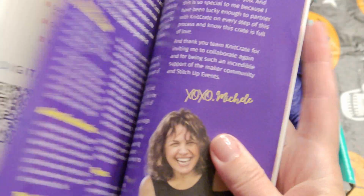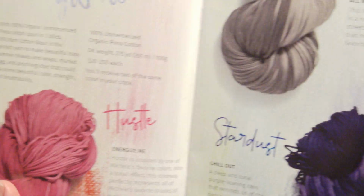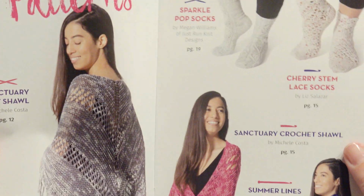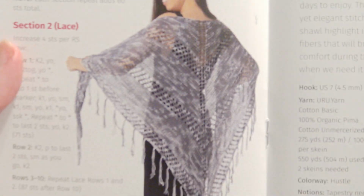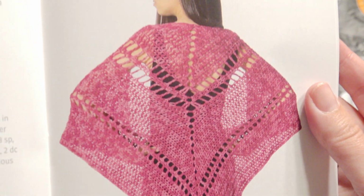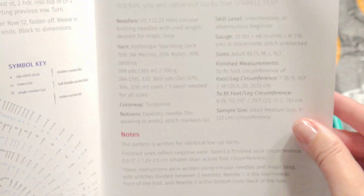So here's the booklet. Here's all the pretty yarns: Stardust, Pavement, Hustle, sock yarns, a knit shawl, and then shawlettes, very pretty, and some socks, pop socks and lace socks. This is the knit shawl. This is knit, and they have crochet. This is the crochet one, very pretty. I love the detail on it.